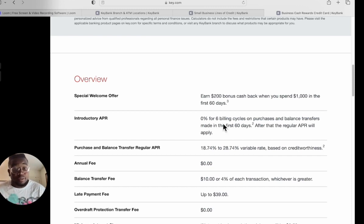So now it says you have an introductory APR of 0% for 6 billing cycles on purchases and balance transfers made in the first 60 days. So this is good because it's not only purchases, but you can also transfer a balance. So if you have a balance on a personal side that has high utilization, you can just transfer the balance to your business card, right? And then you'll be able to pay no interest for 6 months, right? I like my cards being 12 months, 15 months, 18 months. But 6 months is cool, right? You can use that to your advantage, whether you want to run a play or you want to transfer a balance. All right, so they have a good intro APR that you can use.